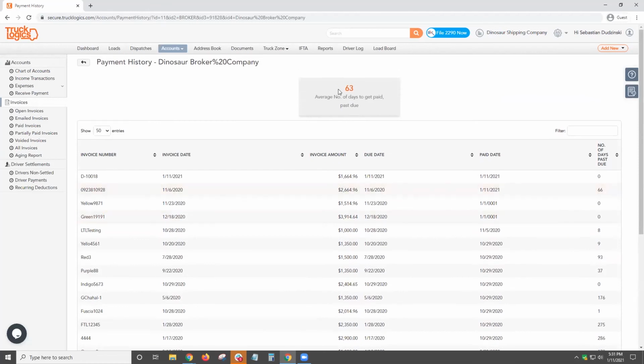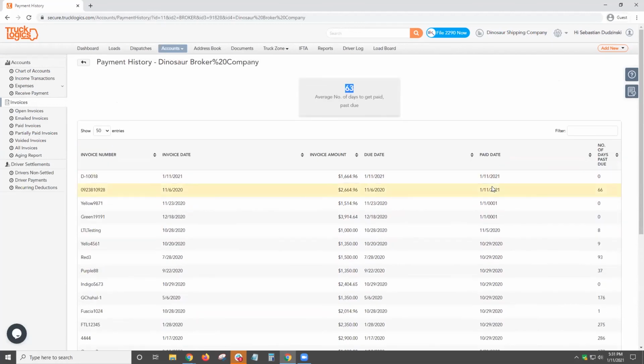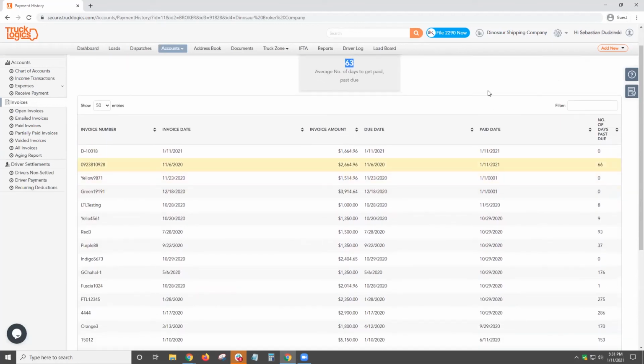And so what you can see, the system did calculate that it takes us on average 63 days to get paid by my Dinosaur broker company, okay? What you can do is you can take a look at when the invoice was generated versus when the invoice was paid, or when the invoice was generated versus when it was due to see exactly how long it took.